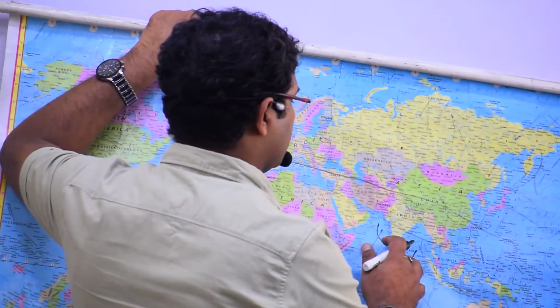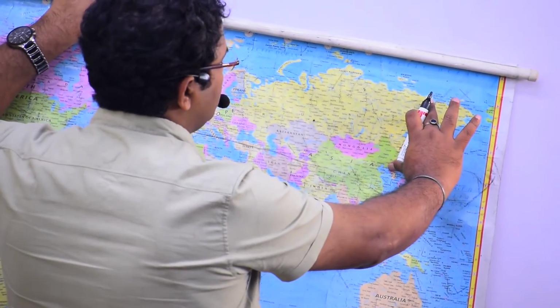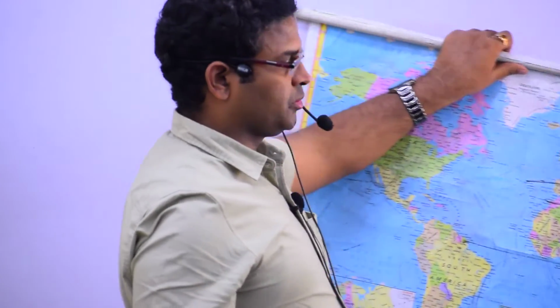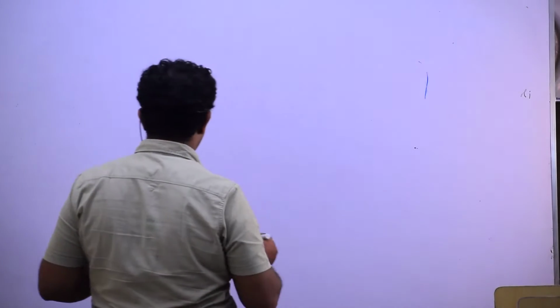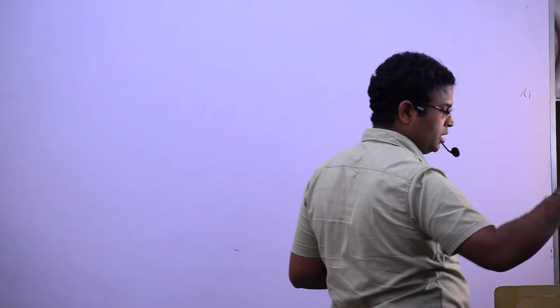This Tethys Sea was attached to the Indian Gondwana plate, and it is moving towards this direction, and its movement is eastward. So around 120 million years ago, your figure should be drawn well, you can understand it better. I said, a figure can give you better understanding.